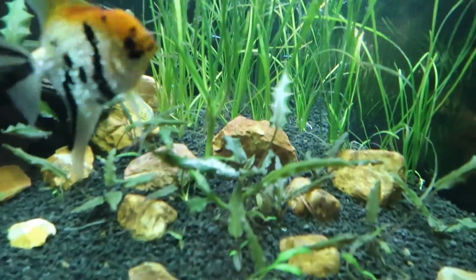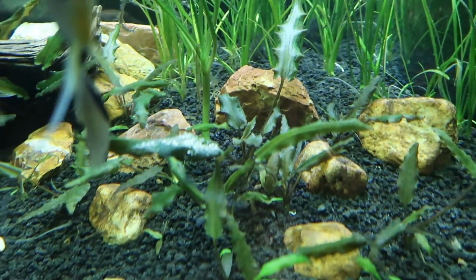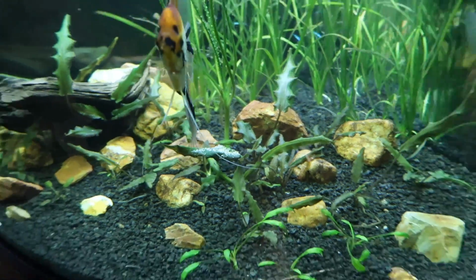By the way, take a look at this. We got a bunch of angelfish eggs right there. But since everything came out of the 55 and is now in here, the 55's empty and it should be ready in the next few days for me to start scaping it out. So I went ahead and bought a ton of plants. I'm going to be holding those over in a bucket, trying to keep them alive for the next few days until I can get them in the tank. But I'm really excited about that.